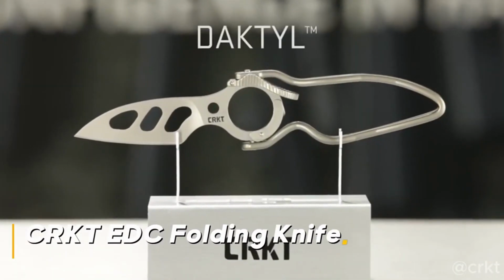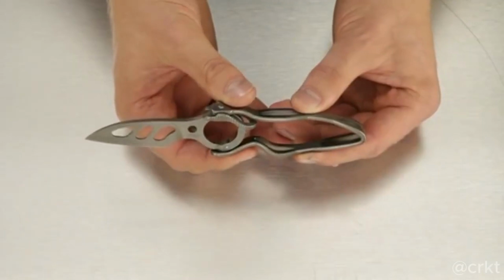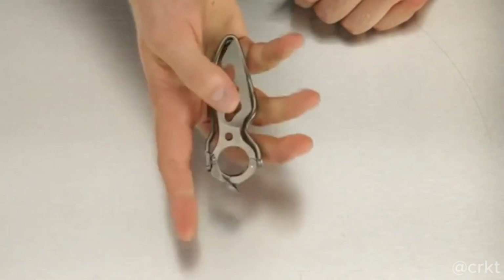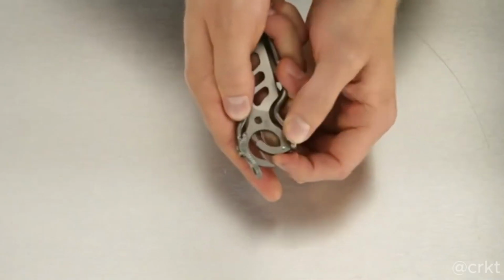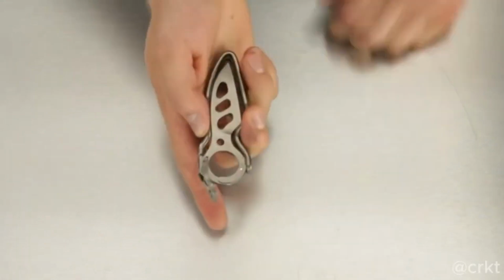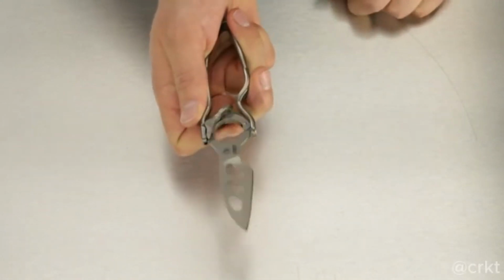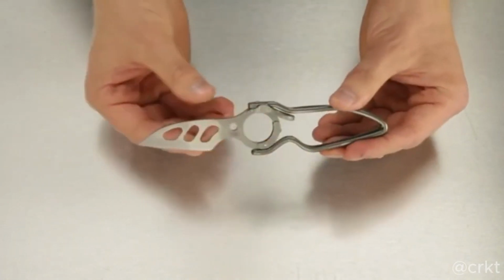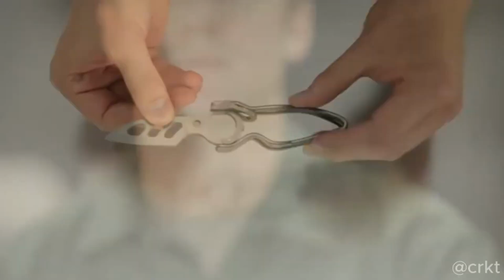Enjoy innovative functionality with the CRKT Dactyl EDC folding pocket knife, featuring a unique, hole-in-one design for easy opening and closing. The secure slide lock mechanism ensures the blade stays in place during use, providing peace of mind. Its bead blast finish reduces reflectivity, making it a discreet and reliable everyday carry tool for all your needs.